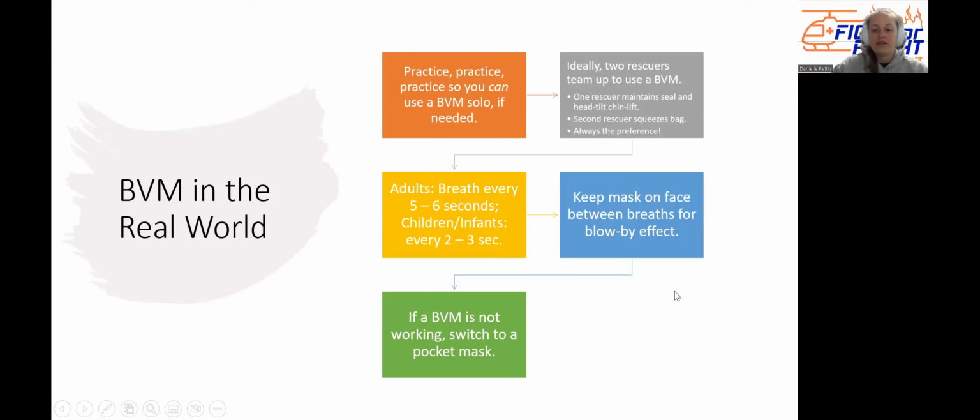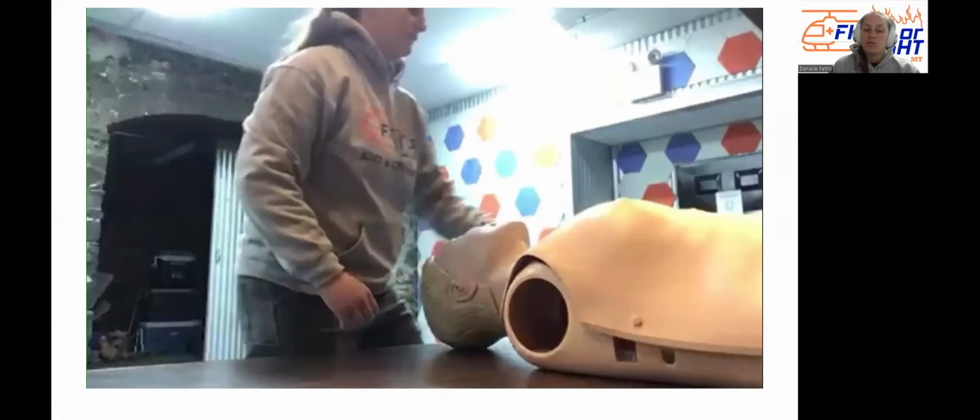So with giving oxygen, with using a BVM by yourself, we've been talking about if you have 2 people, it's ideal that one person holds the mask and one person squeezes the bag. Well, what if you're by yourself? Is there a way you can use 2 hands to hold the mask and then somehow still squeeze the bag? Turns out there are a couple ways.